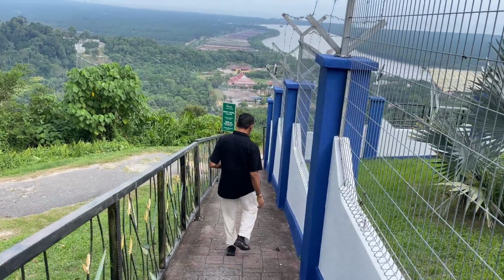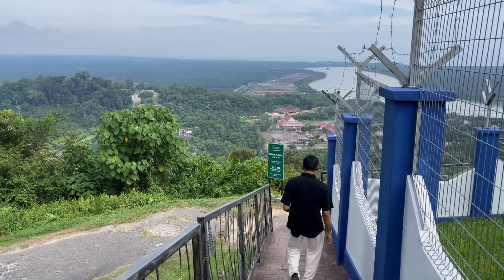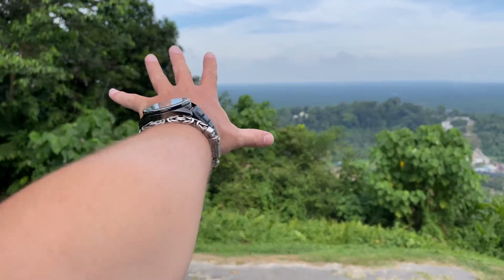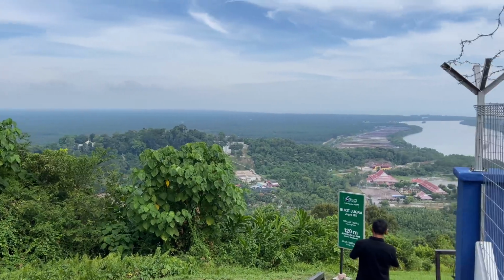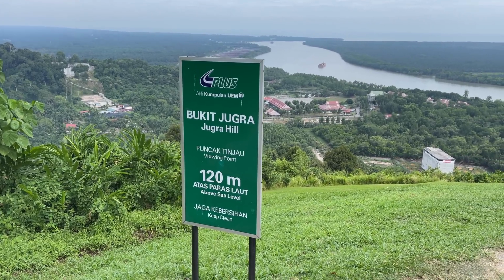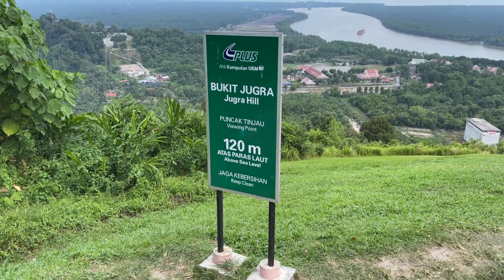All right, let's go. So you have a little walk, a little bit down, and you can actually see the endless amount of forests. This is like a horizon that has already finished, and there are palm trees everywhere, and of course the view. So cool. In case you would like to come, Bukit Jugra is the name. 120 meters above sea level.